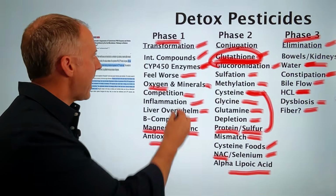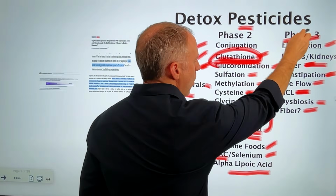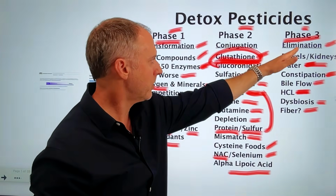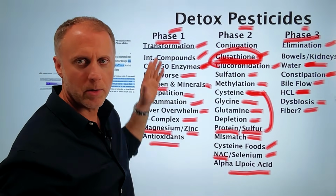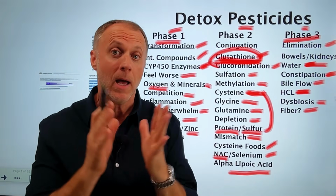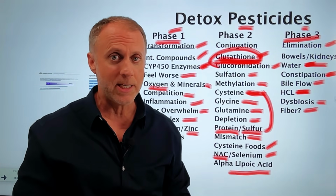So even though the body does these phases in this order, when you're working on these, we really want to go in the reverse order. Make sure that this is working correctly in here and then here. So I hope that helps you understand ways that you can help the body optimize its ability to detox these toxins.